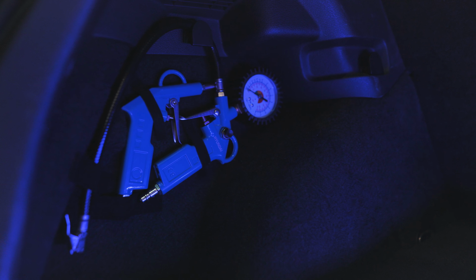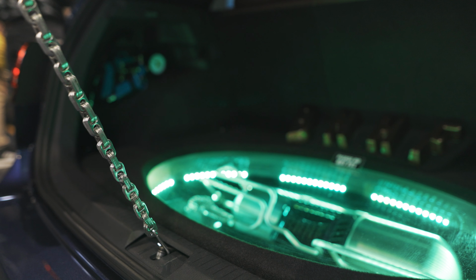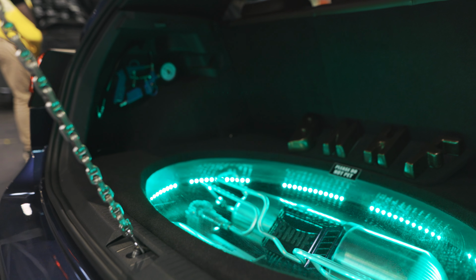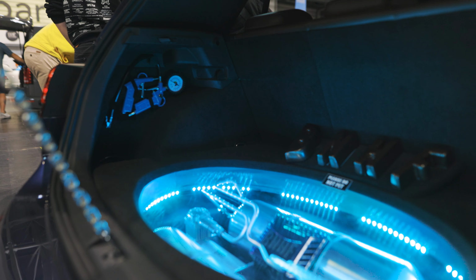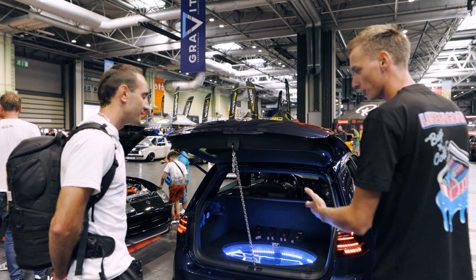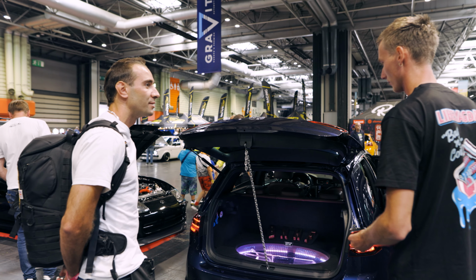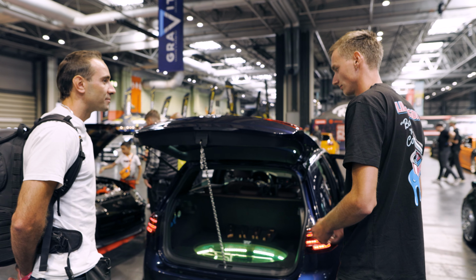I've got a hose that I can connect to my air tanks, so I can pressure the wheels or clean the car from the outside. So you can use it for different things. Do you have any sound system now? No, the original sound system. The sound of the original audio is fabulous. It's perfect. It's a promotion car from VW, and that's why I built it. It came on my path, so why not?